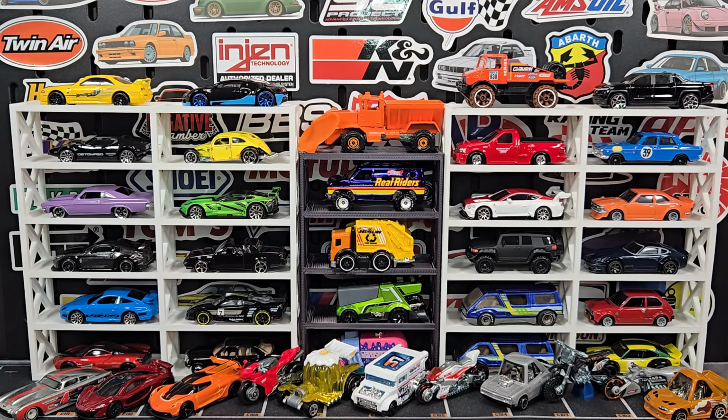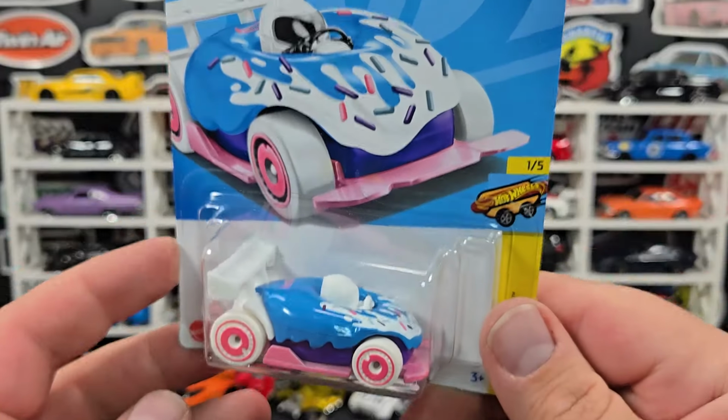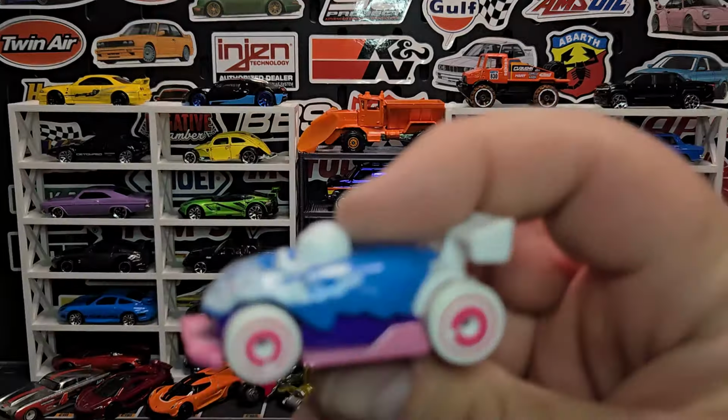Let's see here. Lost track. All right, another one from the P case. This is the Donut Drifter. So this is also the second color for the year. Another second color. We've already seen this one earlier this year.